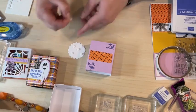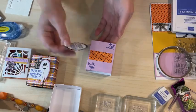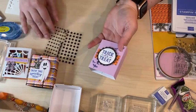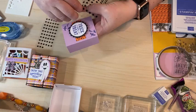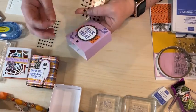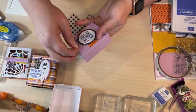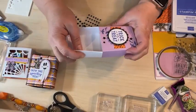These dimensionals are a little more challenging to get those backings off. Pokey tool might be helpful on that one. All right, so we're going to stick those here. And then we'll grab some stars and put some stars on here randomly. There we go. Slide this in here.